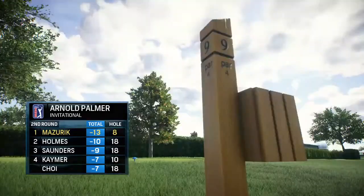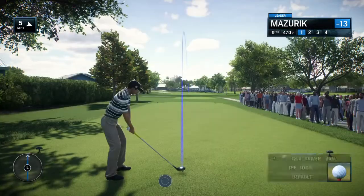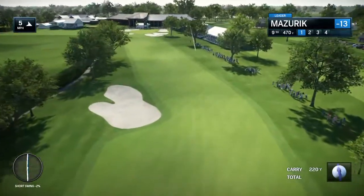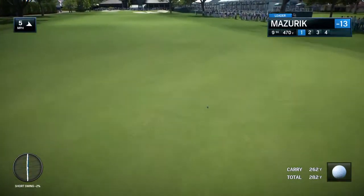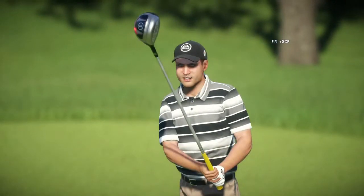Finishing up here on the front side at Bay Hill with a lengthy par 4. What's the key, Frank? Well, the hole's relatively flat, but the rough on the right comes into play. If you can carry that ball 300 yards, then just take it in over the bunker. Ooh, nice little bounce forward. Should be close to 300, 290.